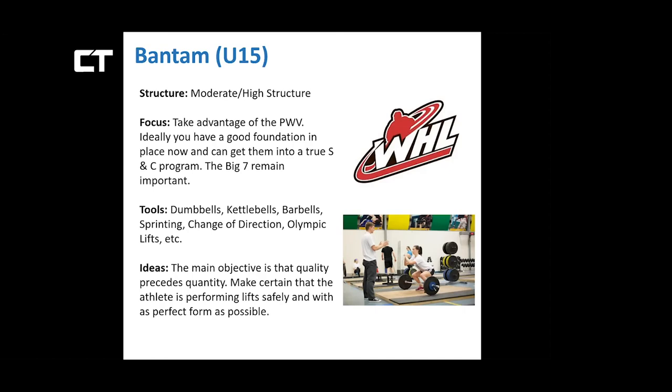Right. And it's to no fault of their own. I was exactly the same way, except I didn't have somebody coaching me through it. I was just kind of doing anything that I knew how to do, but that was the main goal. It's like, I'm just going to put as much weight on this bar as I possibly can. And who cares what it looks like? Definitely not what you want to see. So quality preceding quantity all the time. Make certain that the athlete is performing lifts safely and with as perfect form as possible. Definitely stress that big time.